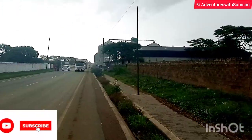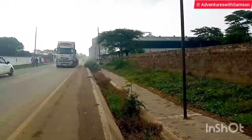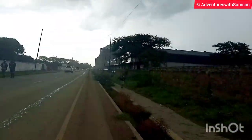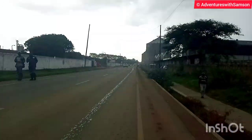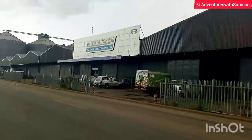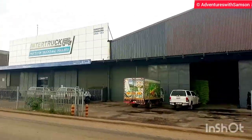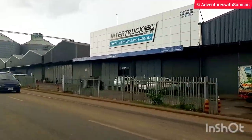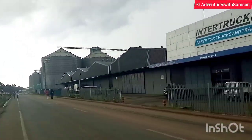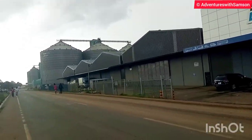So we are still in the industrial area of Lusaka, Zambia. It's very interesting to note that this area is actually very big. Just touring it, I've actually gotten tired. Intertruck is on the other side. Intertruck, ladies and gentlemen. Intertruck is on the other side, and the two big tanks you can see there, it's African Milling Company. You know, the African Milling Company.